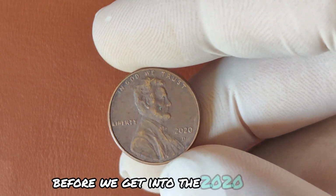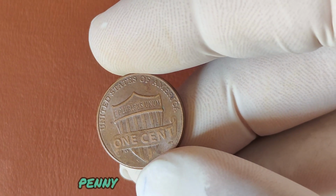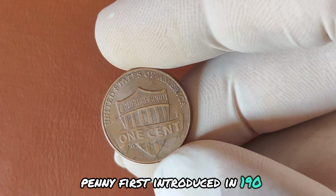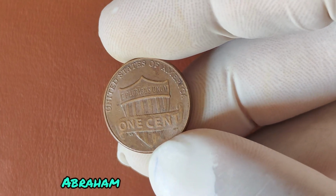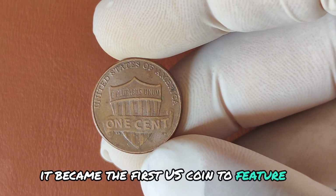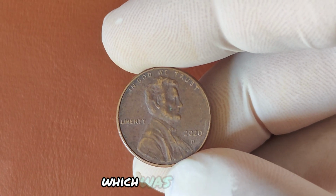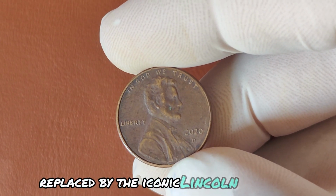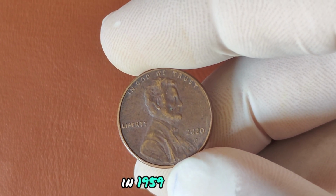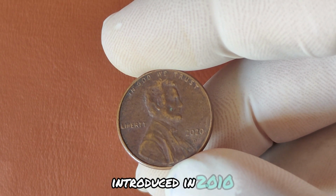Before we get into the 2020 D penny, let's take a quick look at the history of the Lincoln penny. First introduced in 1909 to commemorate President Abraham Lincoln's 100th birthday, it became the first U.S. coin to feature a president. The original design had the wheat reverse, which was eventually replaced by the iconic Lincoln Memorial in 1959, and now we have the current shield reverse design, introduced in 2010.